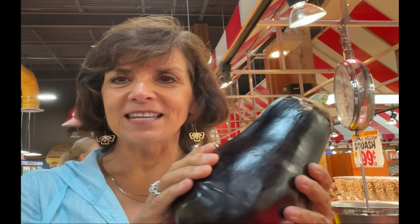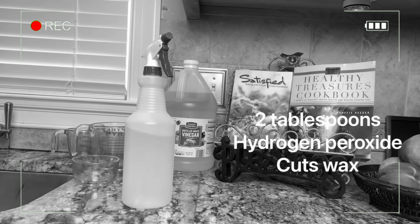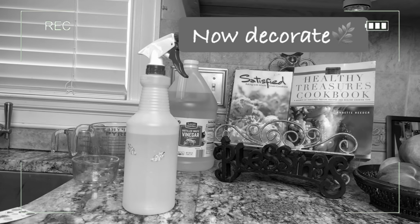Well, this shiny skin you want in your diet. So hopefully you're buying it from a local produce stand that you can trust, that they haven't waxed it. If they have waxed it, or you're buying it in the big box chain stores, then you do need to clean it really well. Go ahead and check out my do-it-yourself, make your own veggie cleaner to use to get rid of that wax. Let's go eat some eggplant.